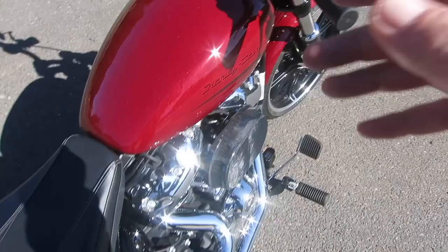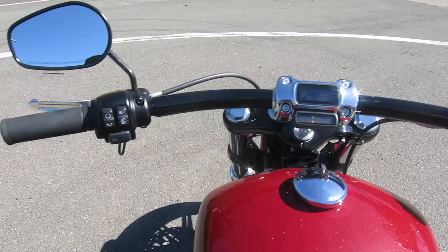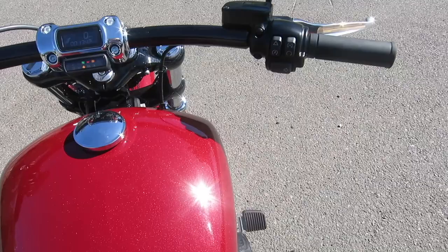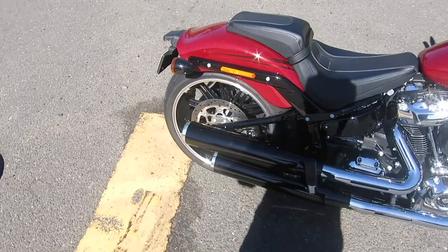So the riding position, the bars are quite wide. Look, I don't get any wind buffeting on my head. I wear a full face helmet, by the way. I don't wear an open face on these type of cruisers because I just get too much wind in my face. Just needs a set of pipes and a bit more noise, and it'll be spot on.